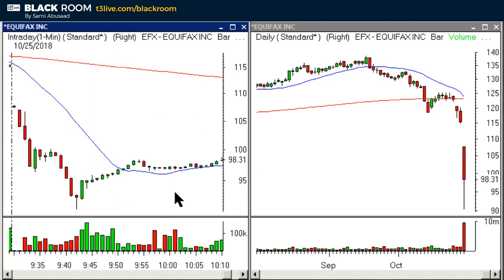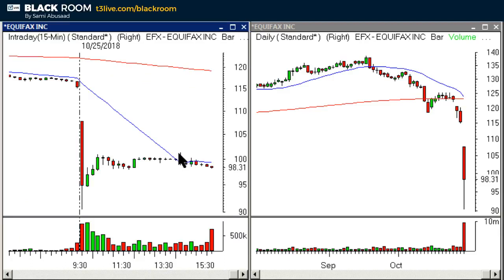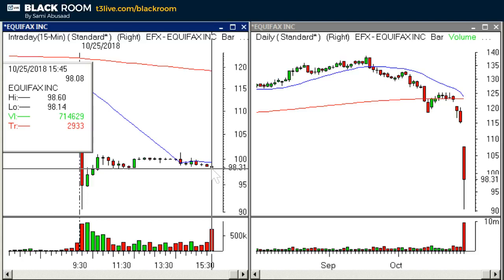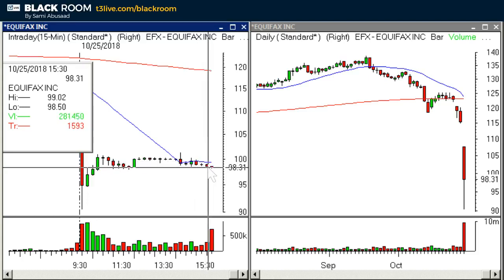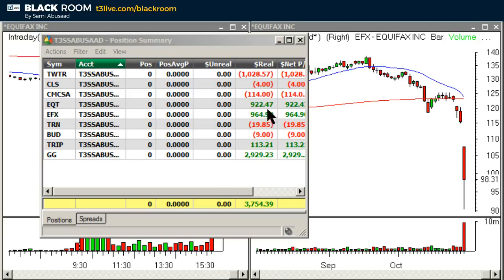I let it go. But in the afternoon, here's what it did. It based. It had a shakeout. Now this is called a shakeout. See this? And then a breakout failure, and then it based and then broke down. It didn't really drop much, but just from here to here, that's $1.70 to where it closed at. So I traded it a couple times short, not long, and I made I think $1,000, or 964.